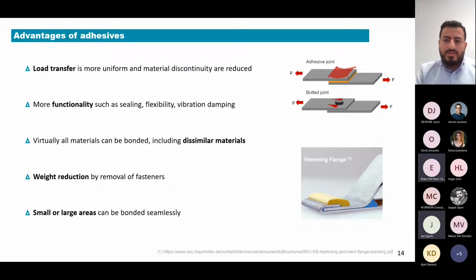We can see a lot of advantages in using adhesives compared to standard mechanical connections and welding, for example. We can see, for example, that the load transfer of adhesive joints is much more uniform compared to standard bolts and nuts connection. And the discontinuities and stress concentrations that result from opening holes in the material are simply reduced. This is also important when you are considering bonding of special materials like composite materials or glass, for example.